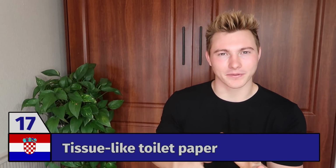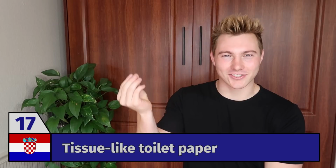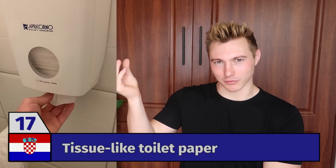Number 17 is a bit random, but in some places, not everywhere, I noticed they have these tissue-like toilet paper. So you pull it out of this toilet paper dispenser and it comes out like a tissue. It's just a little square for you to do your thing. But it's not like a big old roll where you just pull and fold.